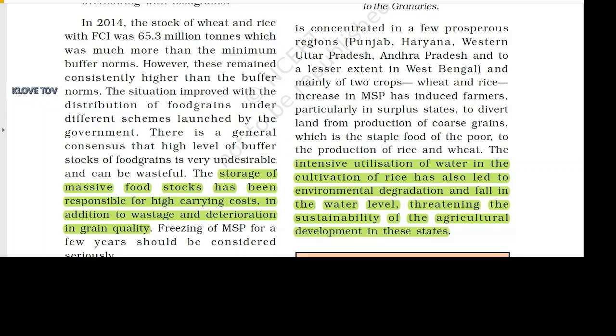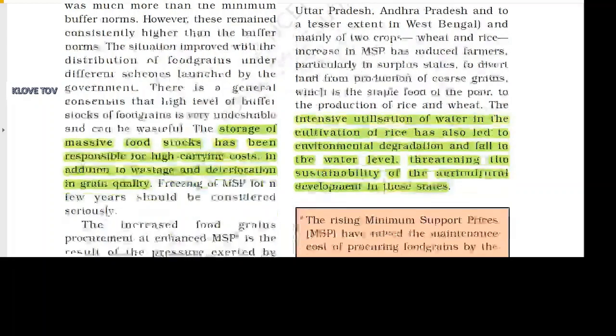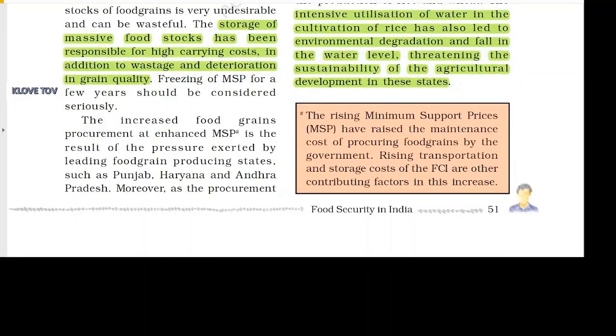There is a general consensus that a high level of buffer stocks of food grains is very undesirable and can be wasteful. The storage of massive food stock has been responsible for high carry cost in addition to wastage and deterioration in grain quality. Freezing of MSP for a few years should be considered seriously. The increased food grains procurement at enhanced MSP is the result of the pressure exerted by leading food grain producing states such as Punjab, Haryana, and Andhra Pradesh.